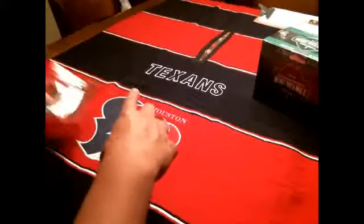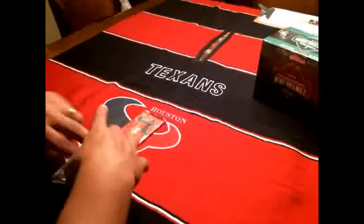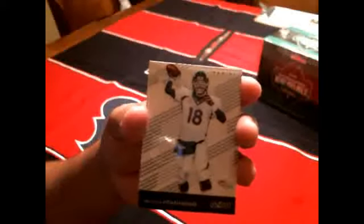Okay. Save the hit for last. Yep, that means our hits, the last one. So we did good. Derek Carr, sophomore standout. Peyton Manning. Can never go wrong with Manning.